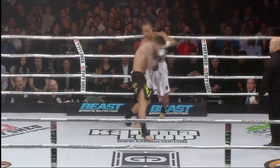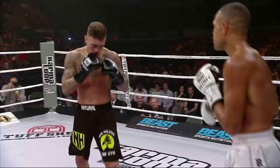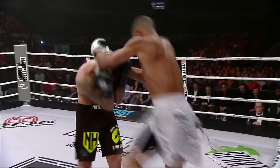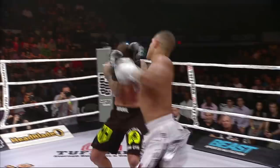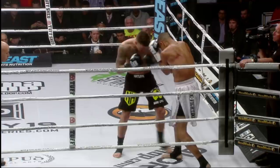What a battle. Lead left hook by Holzken, intercepted by a couple of punches that scored for Daniels. Daniels fighting back with straight punches. Knee blocked by Holzken. 30 seconds left in the first round. Ooh, right uppercut by Daniels. Backs up into the corner.